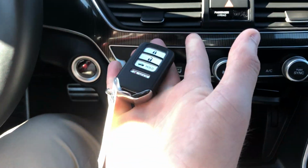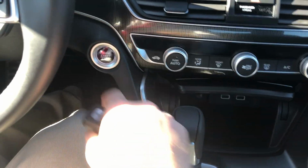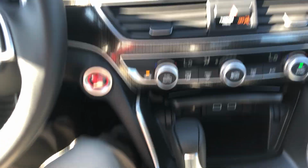It's going to be a push button start, so you got to make sure you have the key fob with you. Simply put your foot down on the brake and hit the start button. Then watch everything kind of light up from there.